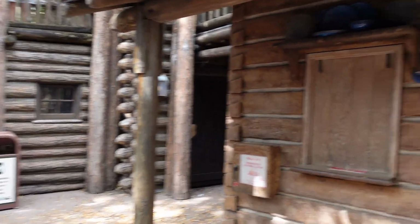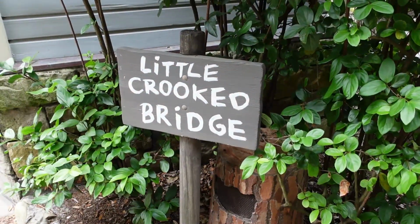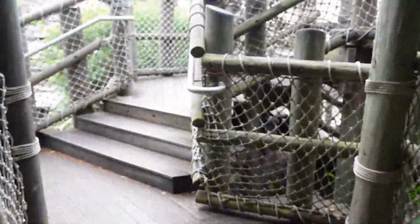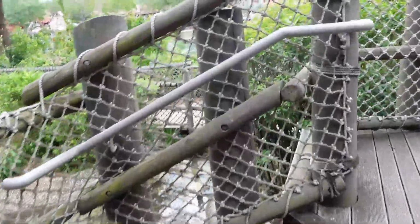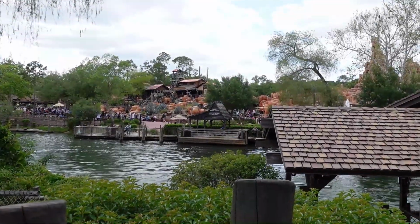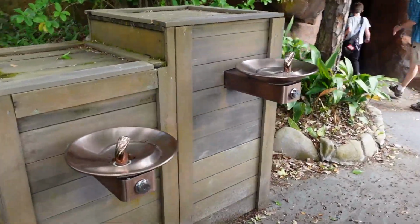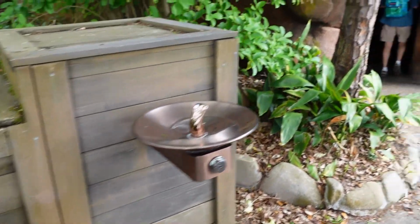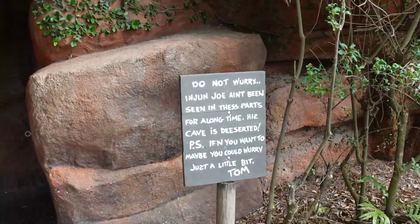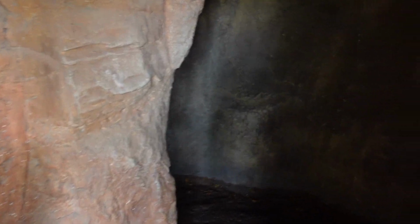Another thing to note is if you are sensitive in the leg and back area, if you're not so good with the hiking and the climbing and stairs, then you might want to avoid Tom Sawyer's Island, or find one of those quiet spots and sit and wait for your family to be finished. There's definitely some tunnels and caves, some areas that are really, really dark. So if you have a kiddo or someone who is afraid of the dark, or would get a little nervous in that type of situation, just be careful. Maybe pack a flashlight, I'm not really sure.